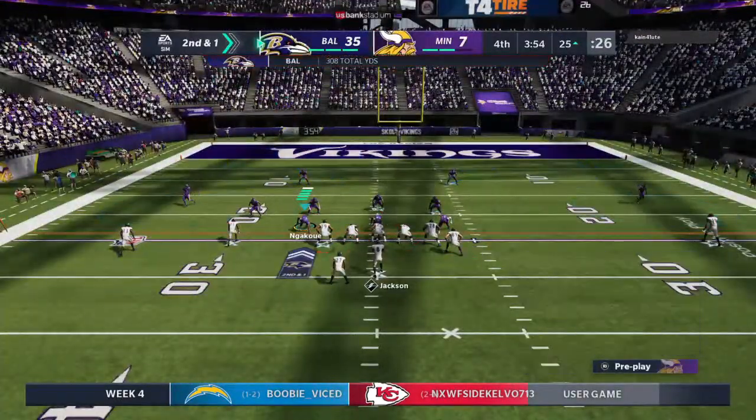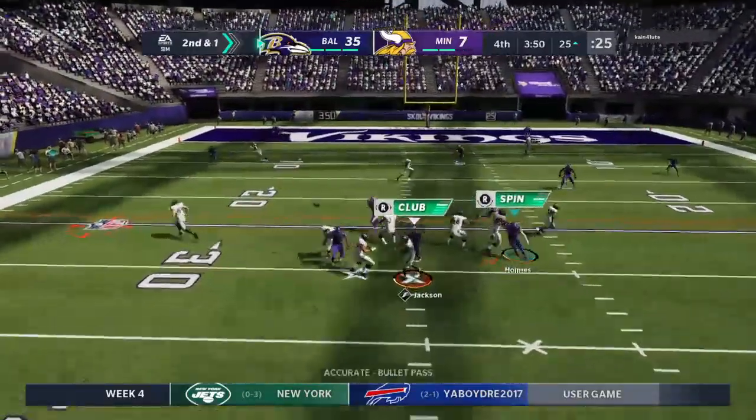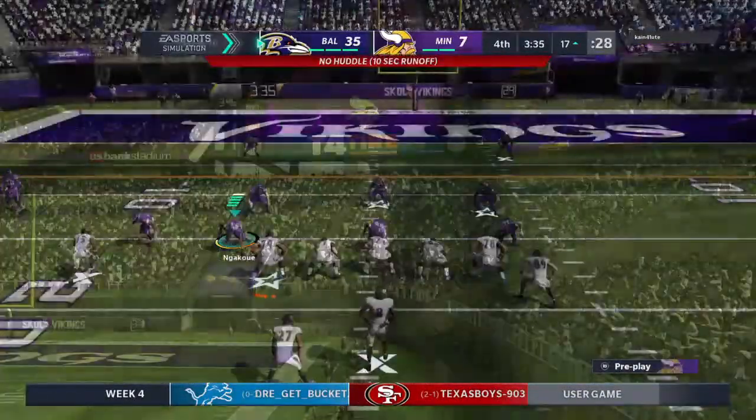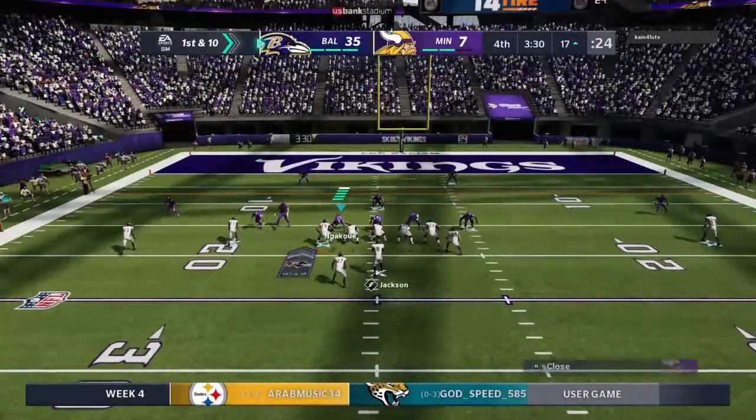Second and a yard. They had two straight first downs, now a gain of 9 to set up second and 1. He'll go right back to Andrews. And he'll get it down this time to the 17. So from the 17 now, here's a first and 10.